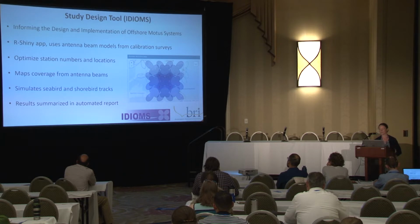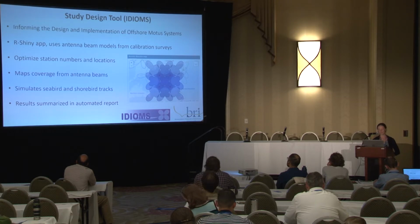The tool is available as an R-Shiny app and helps users optimize numbers and locations of Motus stations within a lease area by mapping estimated coverage from the antenna beams. It also allows users to simulate seabird and shorebird tracks to estimate proportion of individuals detected.